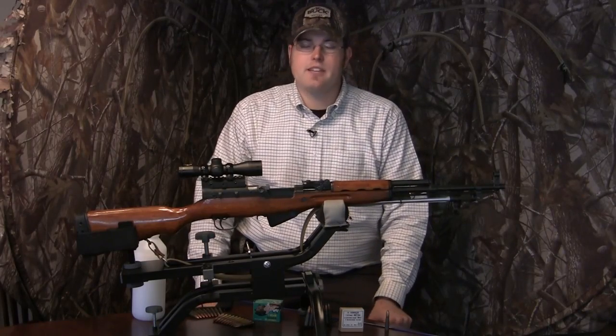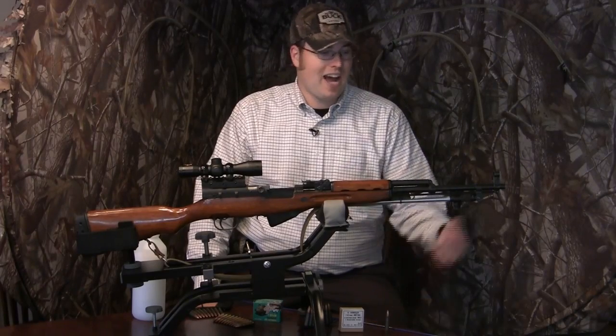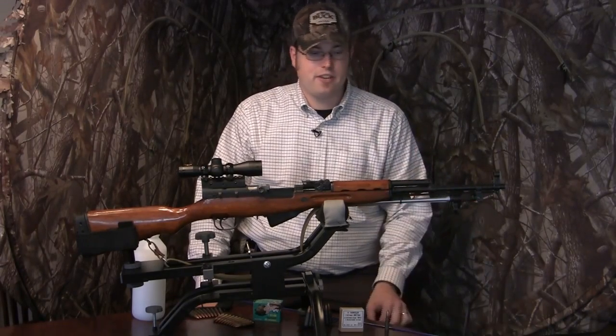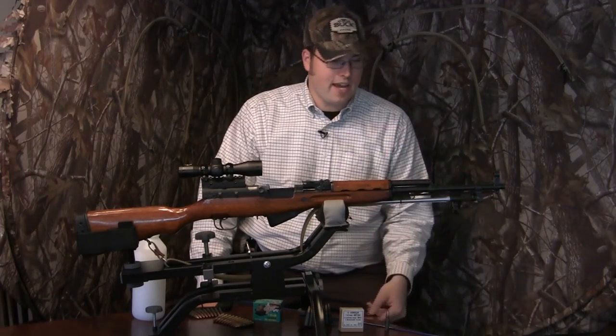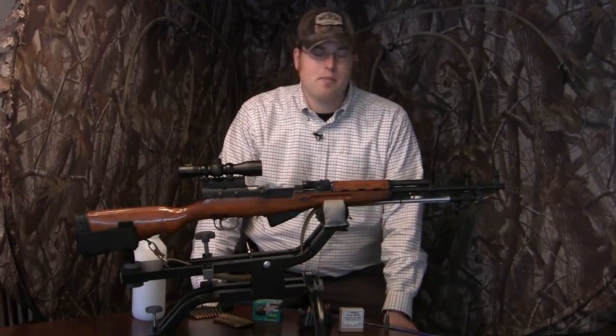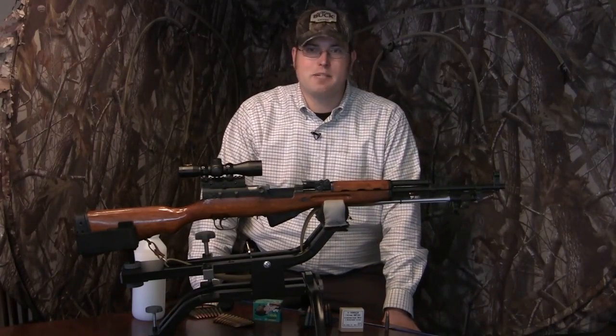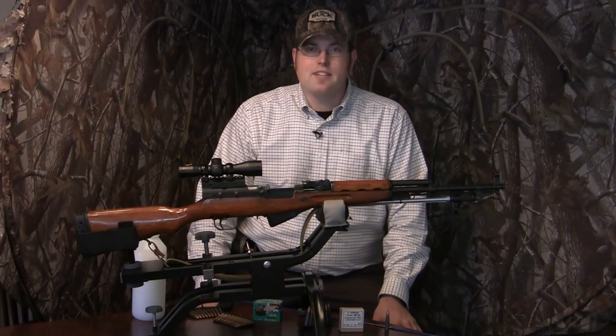So that's my Chinese SKS. This is a great hunting weapon and fantastic, and I just believe in leaving it in a military configuration and taking it hunting just like this. A lot of folks, like I said, will grind off the bayonet and take the bayonet off. I certainly am not going to use the bayonet for any hunting application, but it does not hurt the bayonet to be on there at all. So anyway, that is the Chinese SKS.